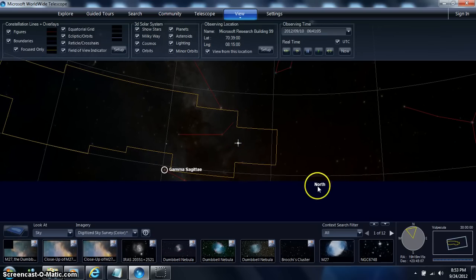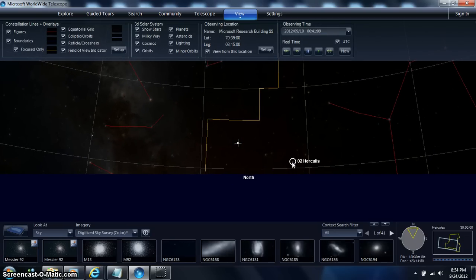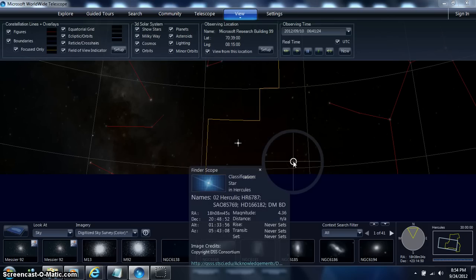And other things are stars that are around here. And remember, it was shallow. So Herculis. There you go. O2 Herculis. That's about the best thing it could be. It's one of the Herculis. Like I've been saying, it's one of the Herculis. Something in Herculis is big.